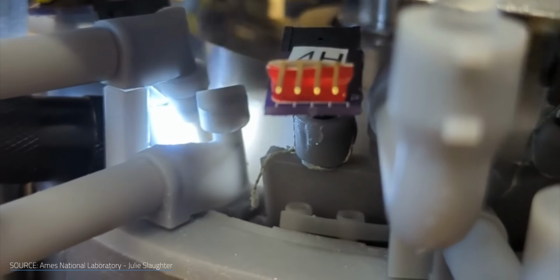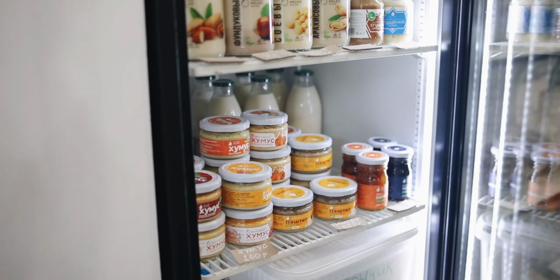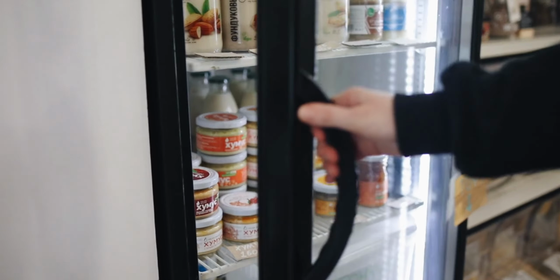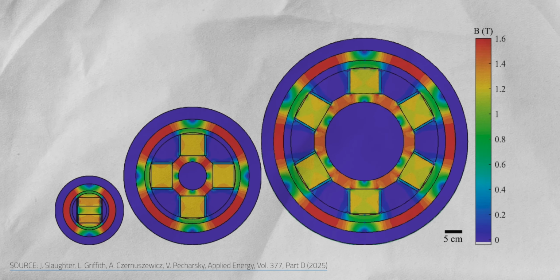As materials science continues to advance and climate regulations tighten, we may see more magnetocaloric devices entering the market. And who knows, the next time you grab a cold drink on a hot day, you might just have magnets to thank.